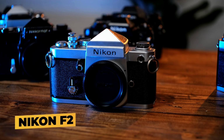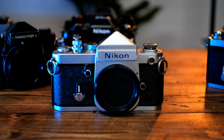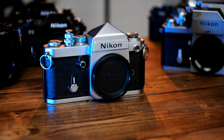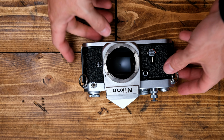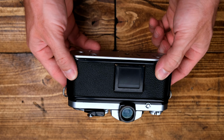Next up, the Nikon F2. Now I have two of these as well. The F2 is actually the second or third camera that I bought when it comes to film. I love the F2, it's great. I think I spent 120 bucks on this, which is close to the most I've ever spent on a singular film camera. It's in great condition. It's got the better viewfinder. It's got a soft shutter release here. Can't go wrong with the F2.